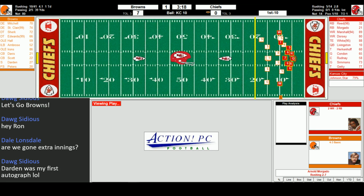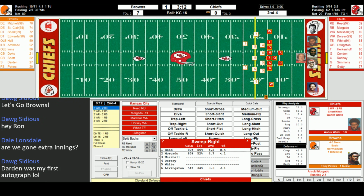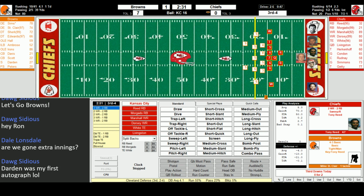And a short hitch to Walter White. On first down, White will have it at the 15. Peters with the stop. It's a gain of 6. And Livingston beat the corner blitz. Tony Reed on a sweep to the far side. He can't get much of anything. St. Clair. Mac Mitchell is hurt. That's who you see leaving the field, but he'll be back in a few plays. And so the Chiefs have tried to run the football, but they've really got nothing out of it. I don't think Mike Livingston can beat teams on his own.